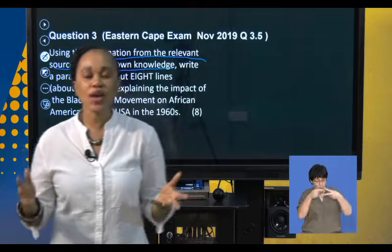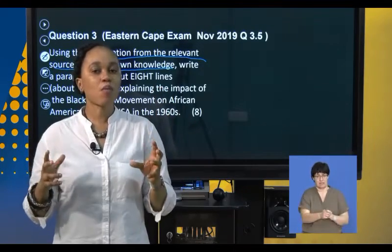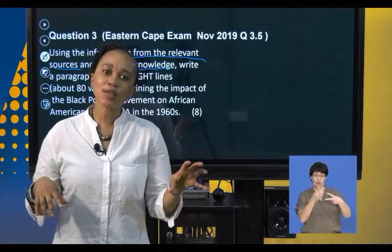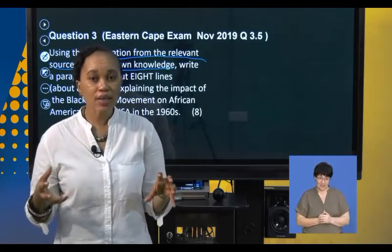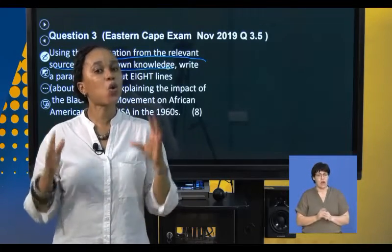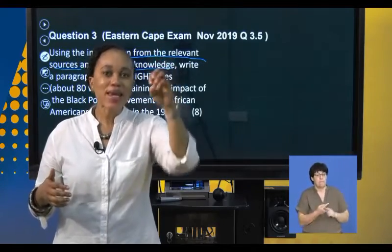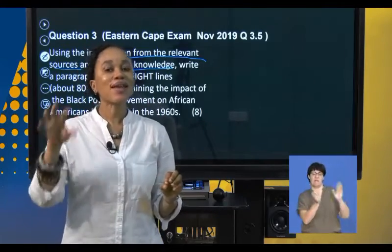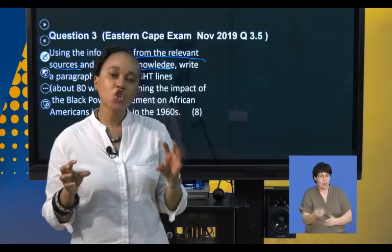I cannot stress the reading and following of instructions more. It's very, very important. So in this case, you're expected to do both. You're using the sources, but you're also using your prior knowledge that you will have gained from learning the section. So it's very important to study your work, as I've already said. When they mark your work, you will get marks for the information that you have taken out of the sources, but they will also be looking for information that comes from your own knowledge of the section or topic. So guys, please make sure that you do both.